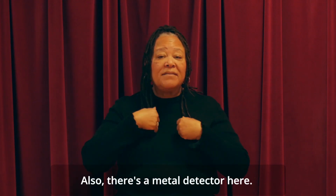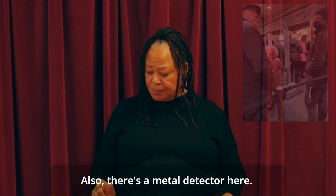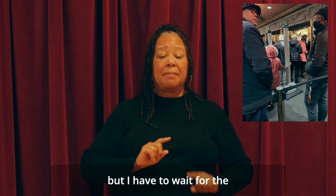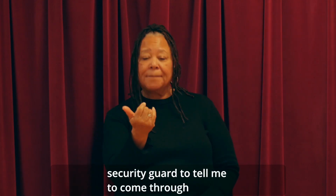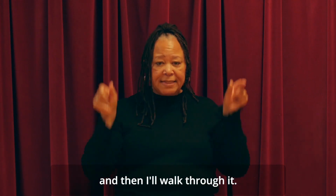Also, there's a metal detector here. I will have to walk through that metal detector, but I have to wait for the security guard to tell me to come through. And then I will walk through it.